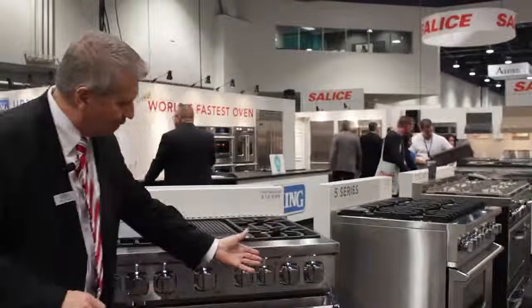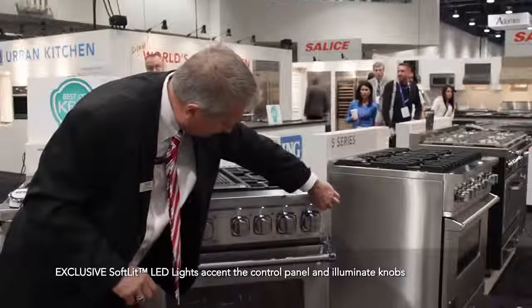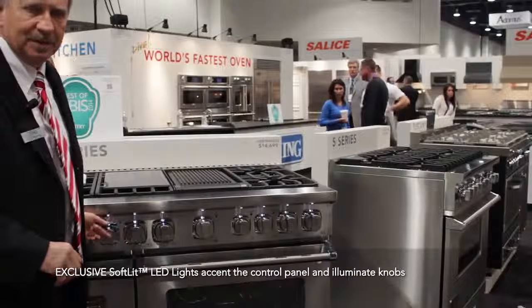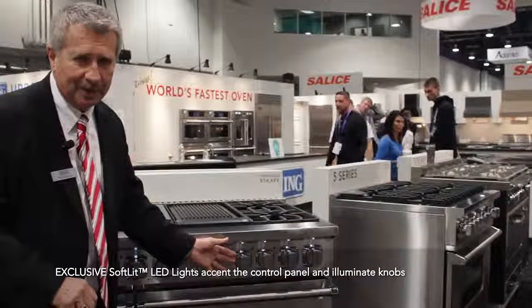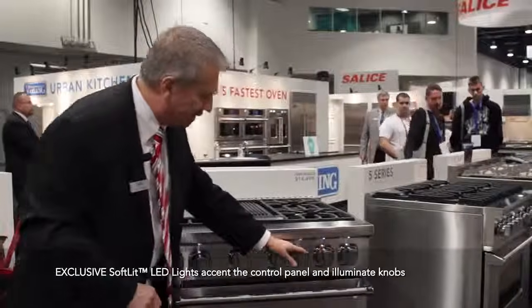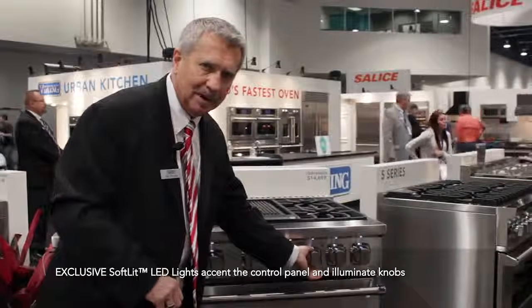I want you to notice below here. Now, I'm going to turn this off, I'm going to turn it back on so you can see. Do you see these lights above the knobs? We call this soft lit. It will enhance the control panel. Again, all graphics on the control panel are laser etched. They will not come off. It also illuminates the knobs. It tells you what setting it is. You can see it right on the knob.